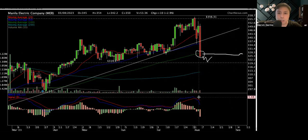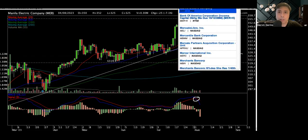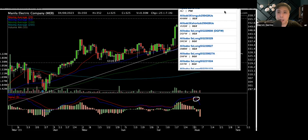One thing to note though is that you have a cross down already here, signaling a change in direction for Meralco. Please do note also that it's giving out dividends that's higher than what it gave out last year. And thus, at this current price point, if you're a dividend investor somewhere around the 325 level, it would give you a higher dividend yield also, especially if you're trying to get as much APY as possible as well. So that's for Meralco.